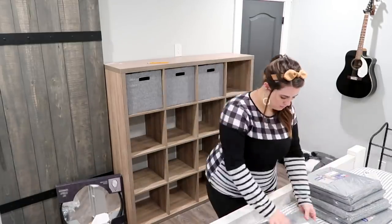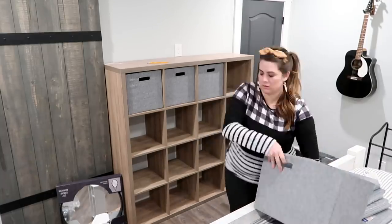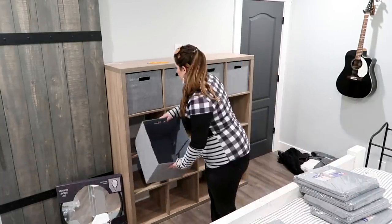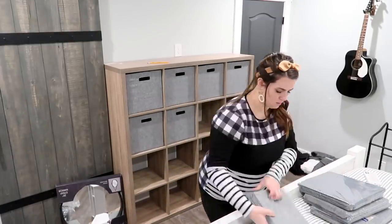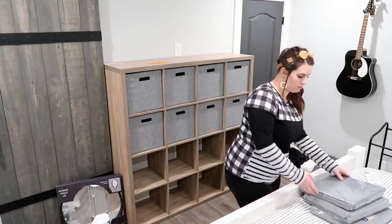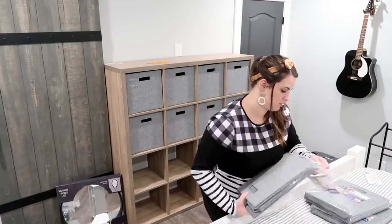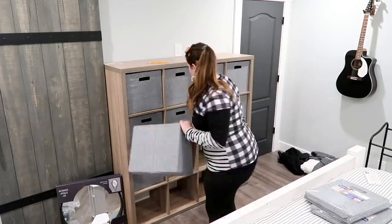And then next, I am just adding in the cubes into the cube organizer. Now, I'm not going to be filling up their drawers because they have to go through their own clothes and decide which ones they want to keep and which ones they want to get rid of. They also need to decide how they are going to organize this. But now they do have tons and tons of space to utilize. They can even use a lot of these not just for clothes, but even shoes or other kinds of storage as well.